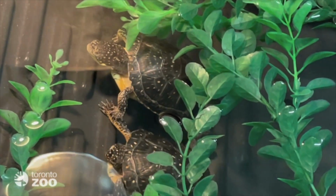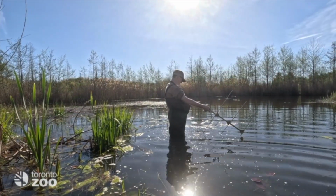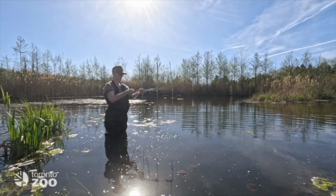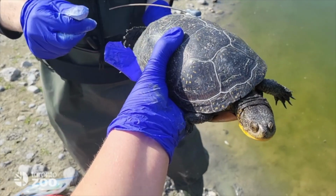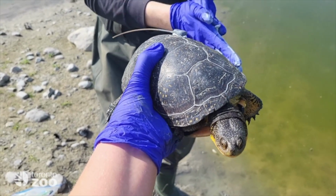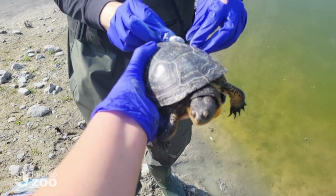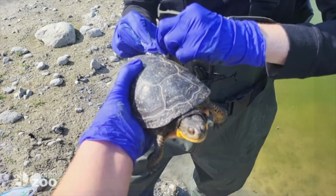The results for this PVA support the need to continue the recovery efforts through headstarting for the Rouge National Urban Park Blanding's turtle population, while also highlighting that other management actions such as supporting nesting success and mitigating threats to turtle mortality need to happen hand in hand to recover this population and maintain it on the landscape for years to come. As this population continues to age and grow, it is important to continue regular monitoring and collecting important data that can be used to make future PVAs more accurate and better inform the management of this population.